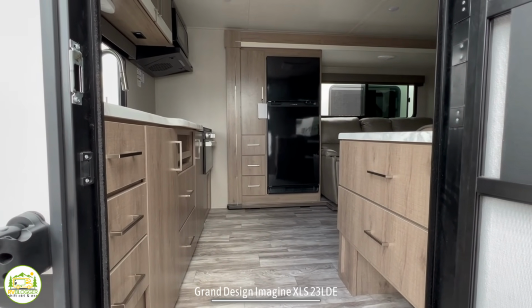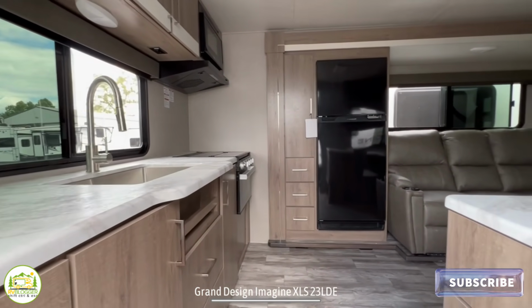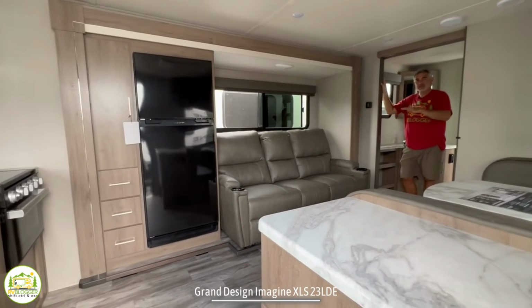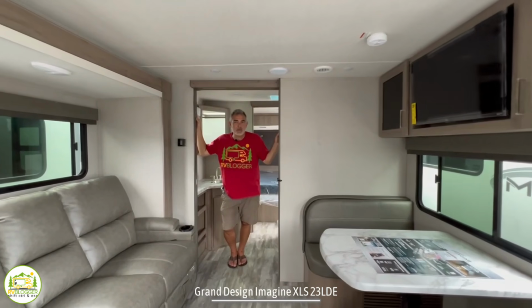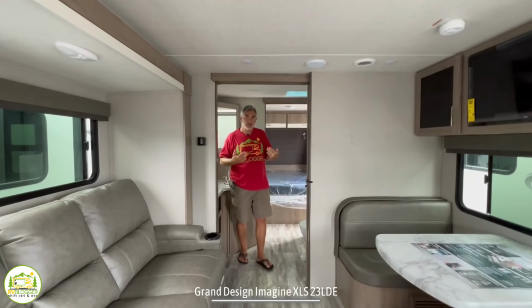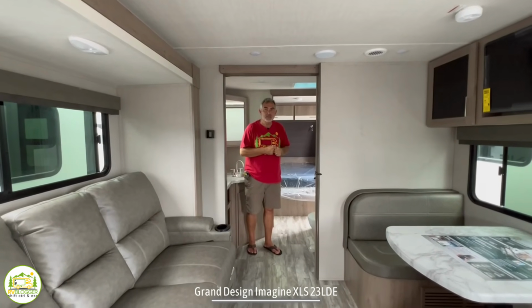When you first walk into this travel trailer, you'll notice that the kitchen is in the rear of the travel trailer. Then it wraps around into the living and dinette area, and it has a nice entertainment TV overhead. In the center of this trailer is where the bathroom is located, and then all the way in the front is where the bedroom is located.